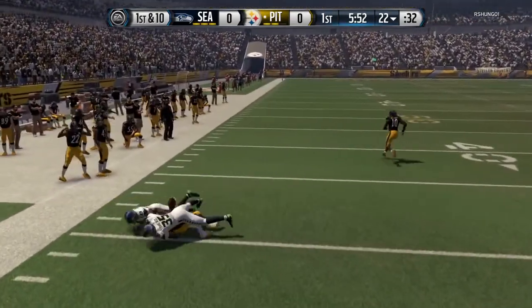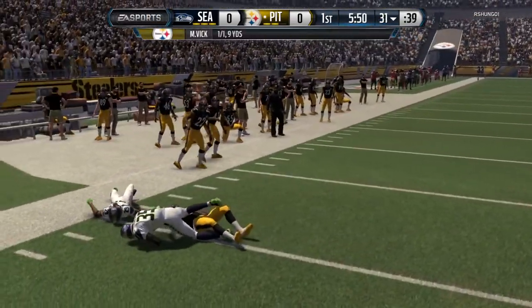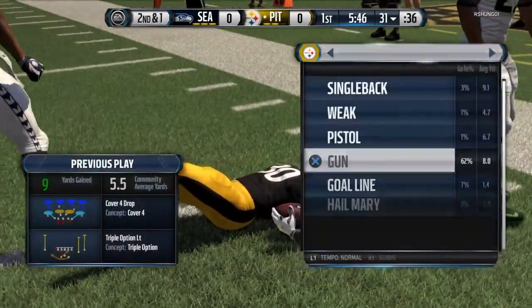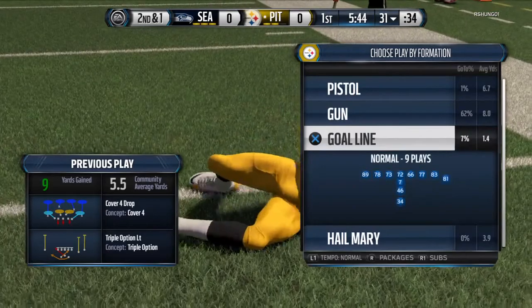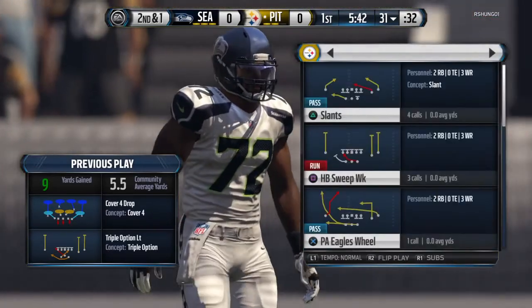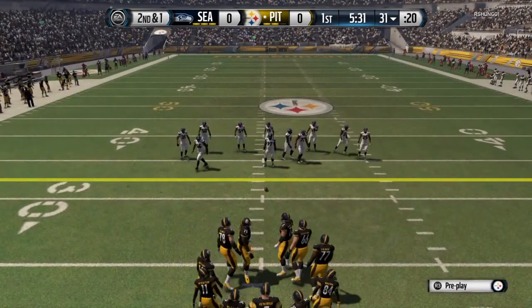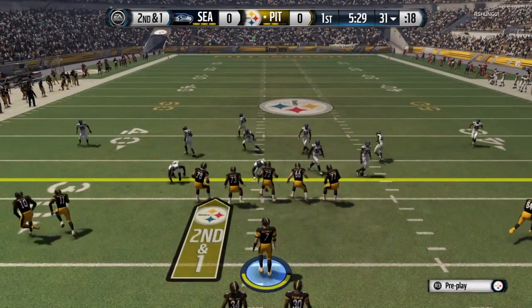Slashes to the left side. He's tackled right at the 31. Jim, let's keep our eye on the defense. If they keep giving up runs like this, they're going to have to change what they're doing on the defensive side. Maybe bring another guy down in the box to stop those runs. After the catch, it's now 2nd down and 1.